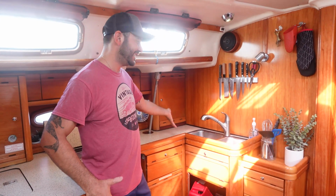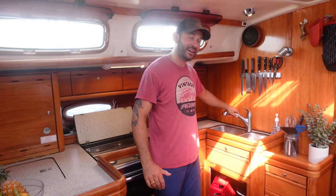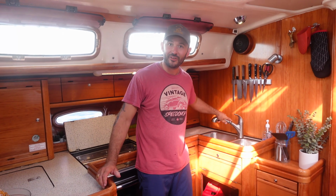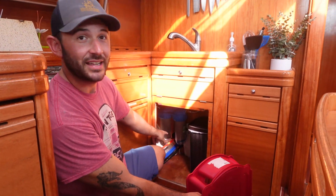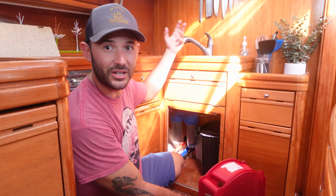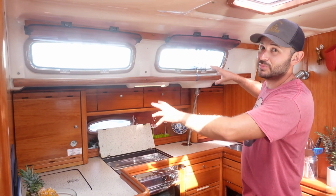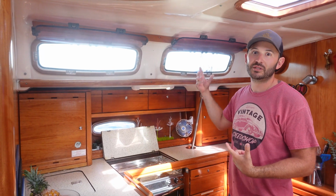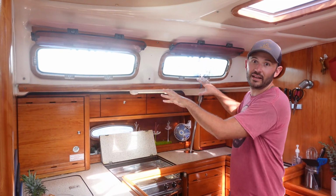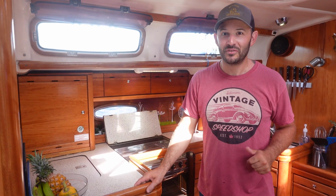Over here, we have our 2-basin sink with a retractable faucet, just like at home. And underneath the sink, we have a reverse osmosis filtration system that allows us to drink the water that comes out of the tap. Above the stove, you see more port lights, which are perfect for ventilation. So whenever we're cooking, all of the steam or the smoke just comes right up and evacuates out of the boat. We'll switch to Ksenia and she will show you some more of the boat.